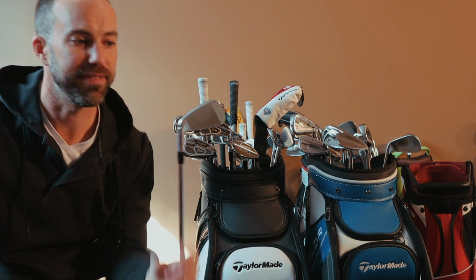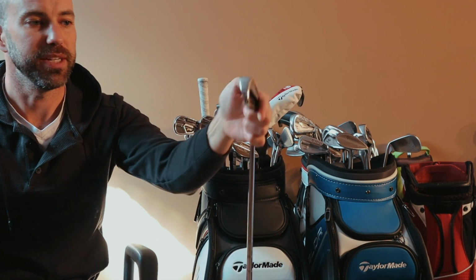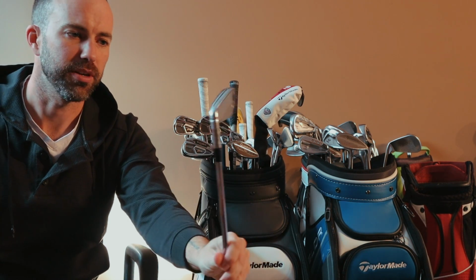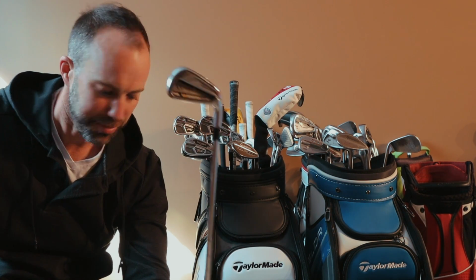So the UDI I have has that speed slot. Is it called speed slot? I don't know what it's called anymore. Some people commented that they're still gaming these, so clearly they impressed some people.